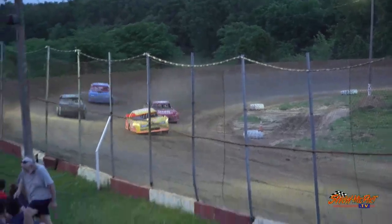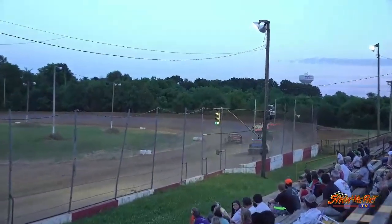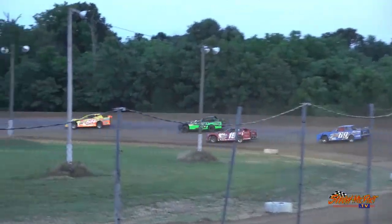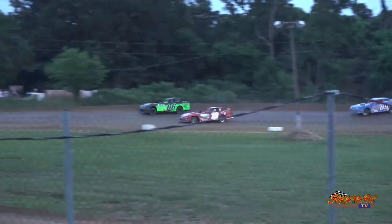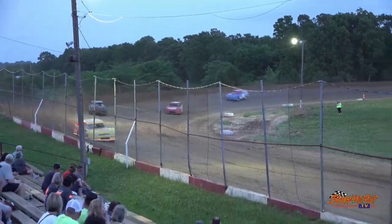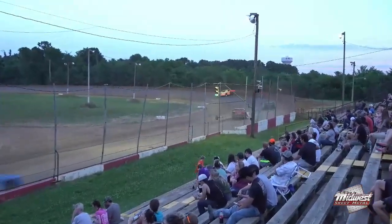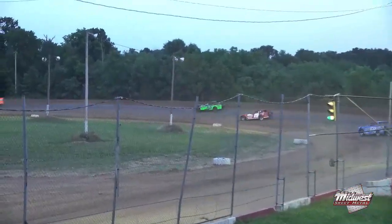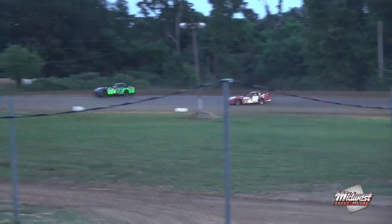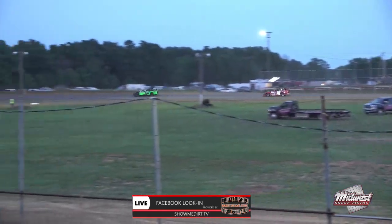Green flag, here we go. Brian Brown with the race lead heading into turn number one. He's got the 66 of Jason Thurman in that second spot. Kenny Shelton in number 19, holding on to third. Coming around to lead lap number one is going to be Brian Brown. Brown with about a 1.227 second lead over Jason Thurman that last time by.